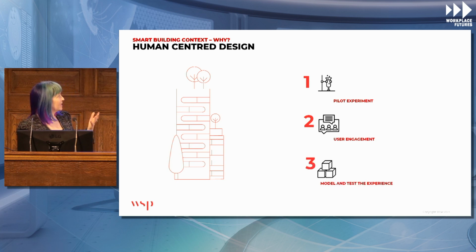And finally, modeling and testing the experience. So from a user experience point of view, it's so helpful to sit down and actually say, let's pretend to be this person arriving. What happens? I open this door, then what happens? And walking through that entire journey. Running simulations where we talk about what it feels like or what that journey is like has been really helpful in this process to figure out where the unintended consequences are.